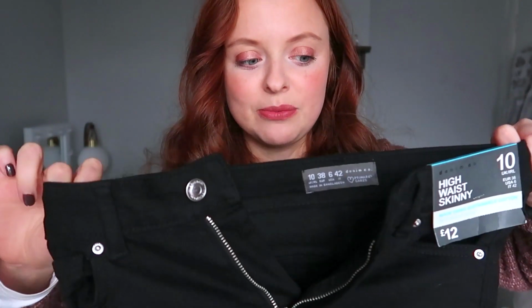So the black skinny jeans I did not expect, I could not even get these over halfway up my thighs. These are so much smaller than I expected them to be. The jeans that I'm actually wearing today are a size 10 from Primark, and they fit me perfectly. The other jeans in this haul are a size 10, and they fit really nicely around the waist and stuff. But these black skinny jeans I cannot get over my hips.